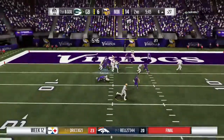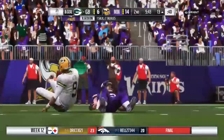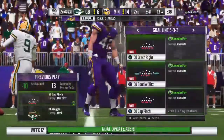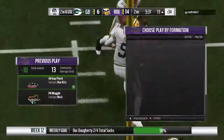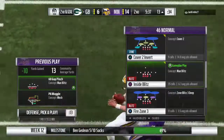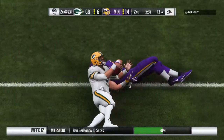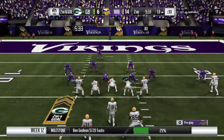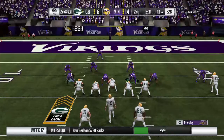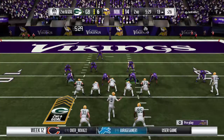Now a play fake here on first down. Under a heavy rush, and down he goes. Ben Gideon in there to drop him for his 5th sack of the year. Well, there's still time to rectify this situation because the silver lining, they took a sack on 1st and goal. But that close to the goal line, it still definitely hurts.